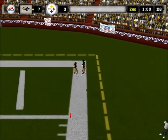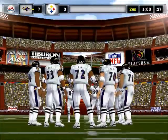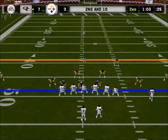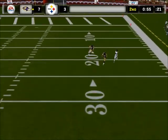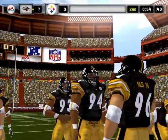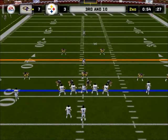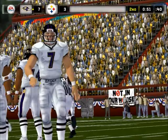Bomb being thrown. No one can hang on to it. Incomplete. 1 minute left exactly on the clock. Downfield, another bomb. No one can hang on to that one either. That play burned all of 6 seconds off of the clock. Third and 10. That one's going to be batted down. Fourth down coming up.